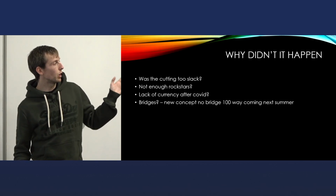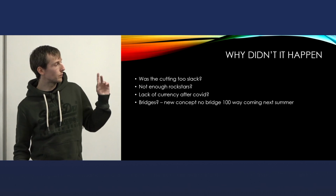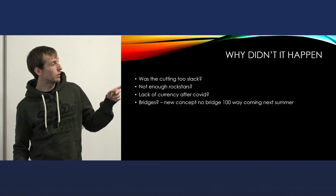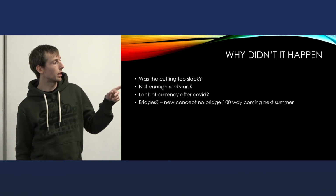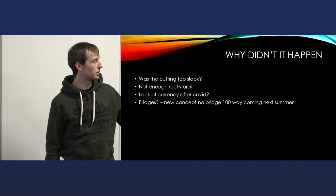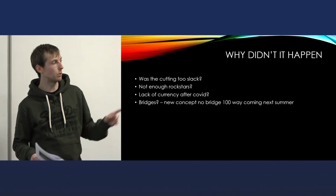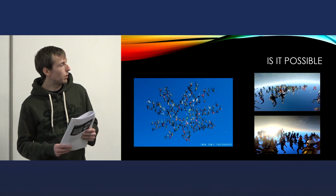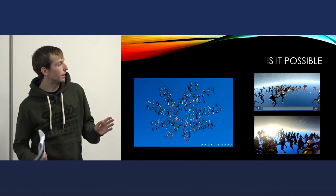Also, it came after COVID, so a lot of people weren't jumping for quite a while, and there is a formation coming up in Europe this summer where they're going to try and build a 100 way without the bridges, because a lot of the problems seem to be coming from people popcorning out of the bridges. And is it possible? I think it is, for sure.